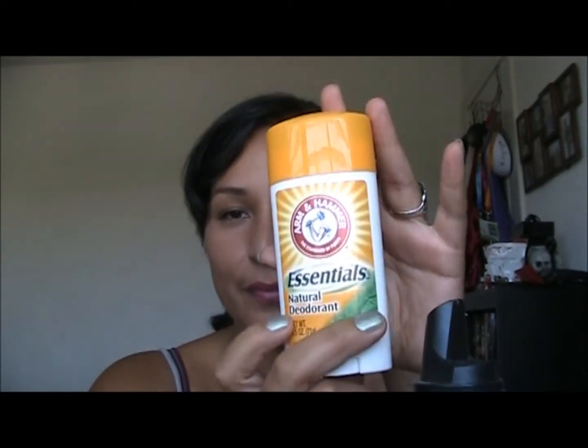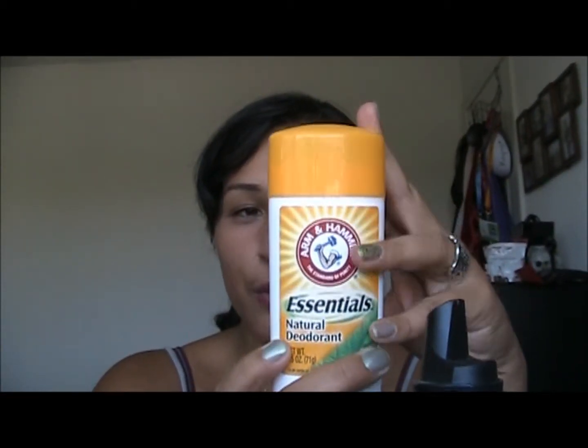Another thing that I have been loving, and I know it's kind of TMI, but everybody uses it, so I don't care, is this Essentials Natural Deodorant. I usually use the one either by Secret or by, what's the other deodorant? I'm gonna have to go in the bathroom and look for it. Be right back.